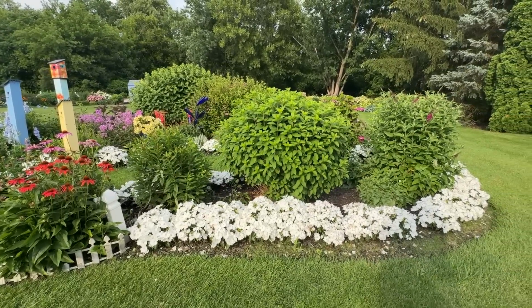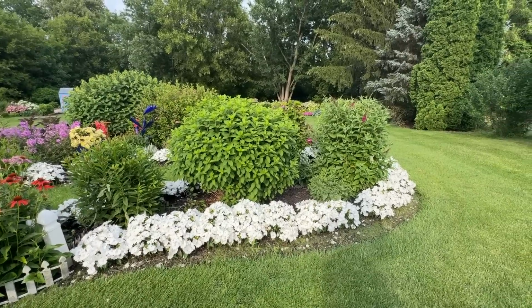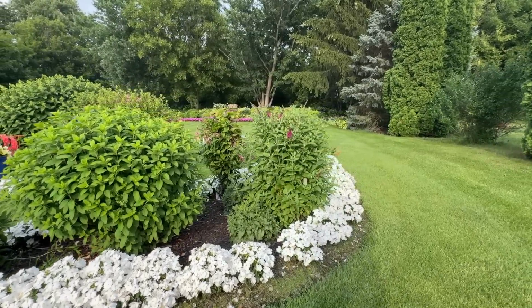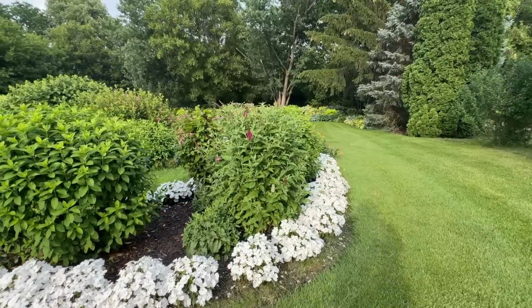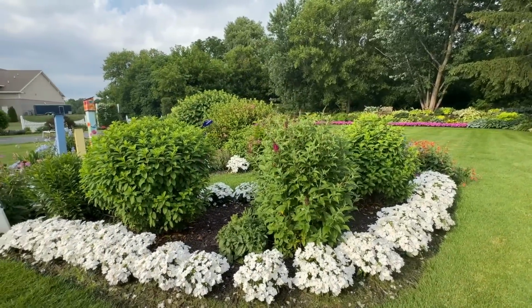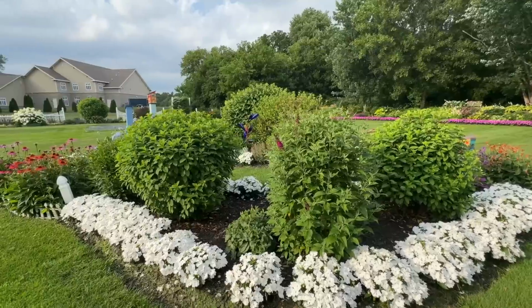In this garden bed, we have it lined with the white sun patiens. For those of you who watch my videos and have watched it for years, you know that we always line this bed with the white sun patiens. And we do that because I love how the white just glows in the night.